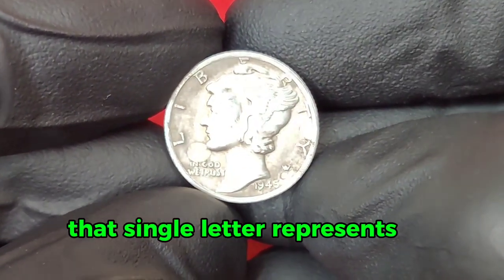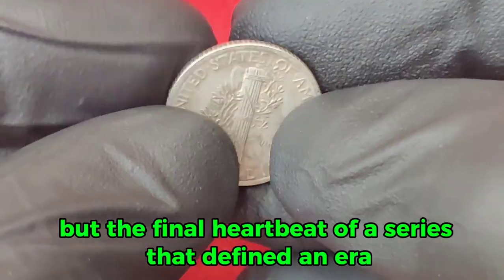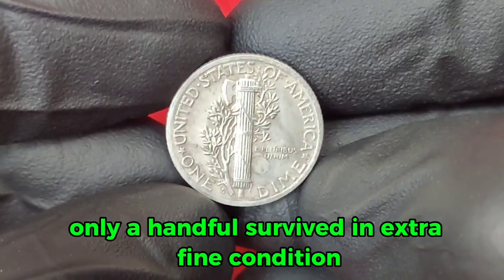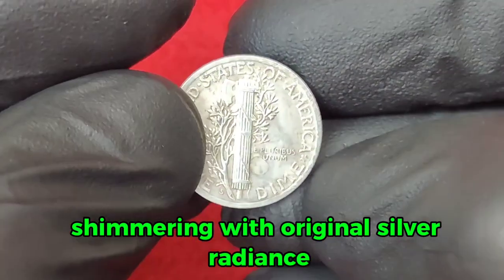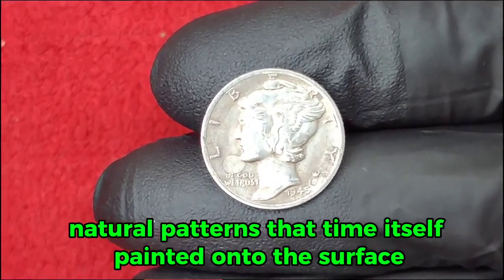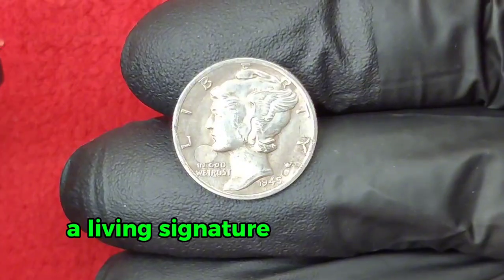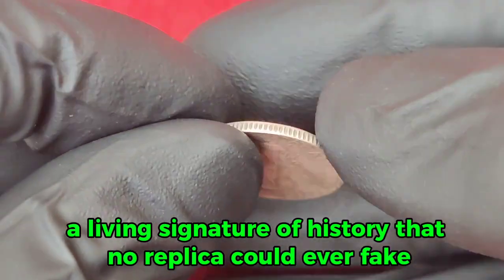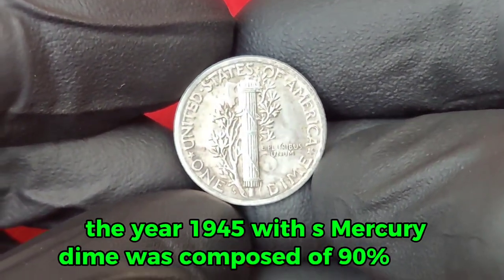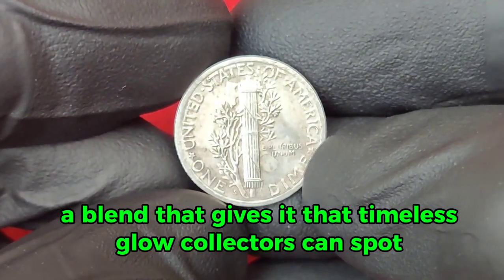That single letter represents not just where it was made, but the final heartbeat of a series that defined an era. And among those final coins, only a handful survived in extra fine condition, shimmering with original silver radiance and marked with gentle gray dots, natural patterns that time itself painted onto the surface. Those subtle gray tones, they are not wear, they are authenticity, a living signature of history that no replica could ever fake. Like its predecessors, the 1945-S Mercury dime was composed of 90% silver and 10% copper, a blend that gives it that timeless glow collectors can spot instantly.